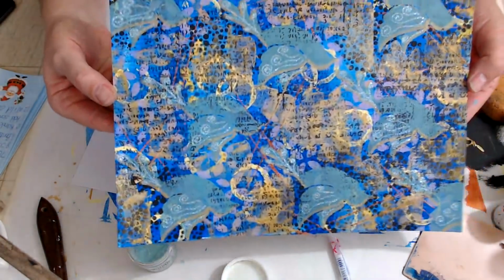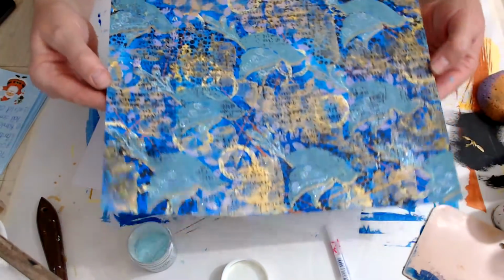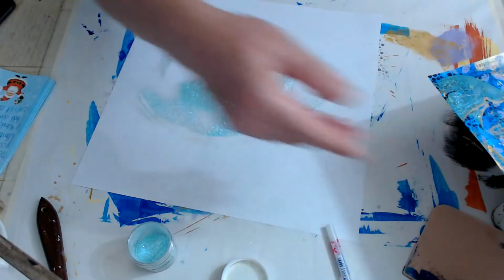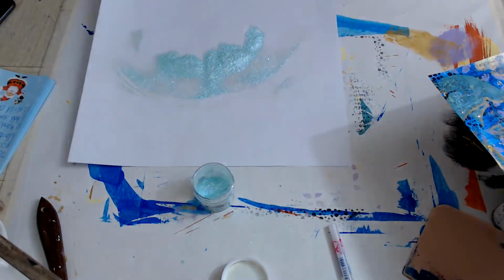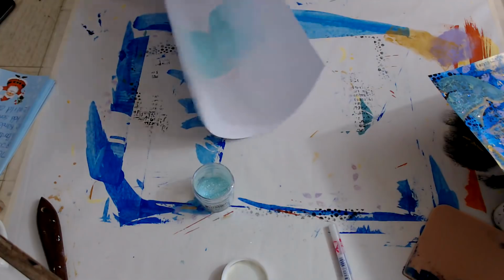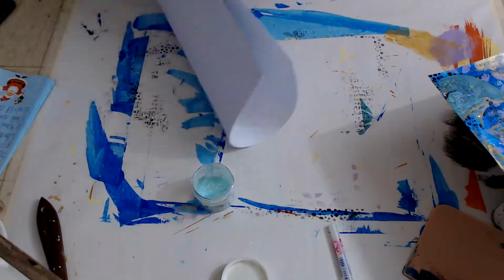There we go. Now their tails have a little bling bling to them too. All right, so let me put this back in here. I don't know if this is something I can dry with the heat gun to speed it up or if it would melt it and make a mess.